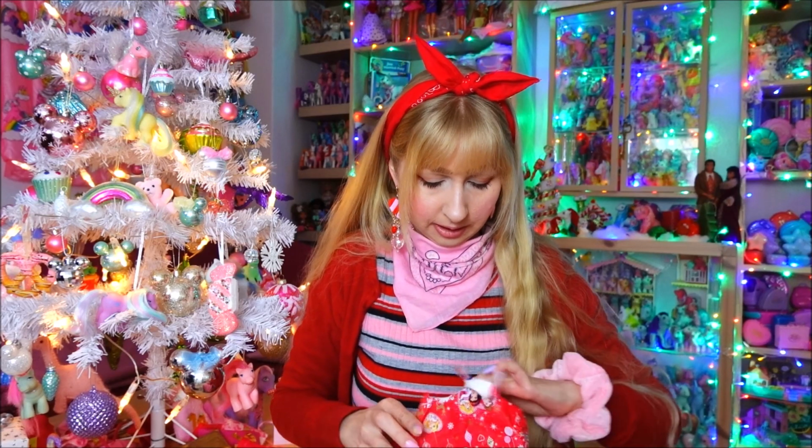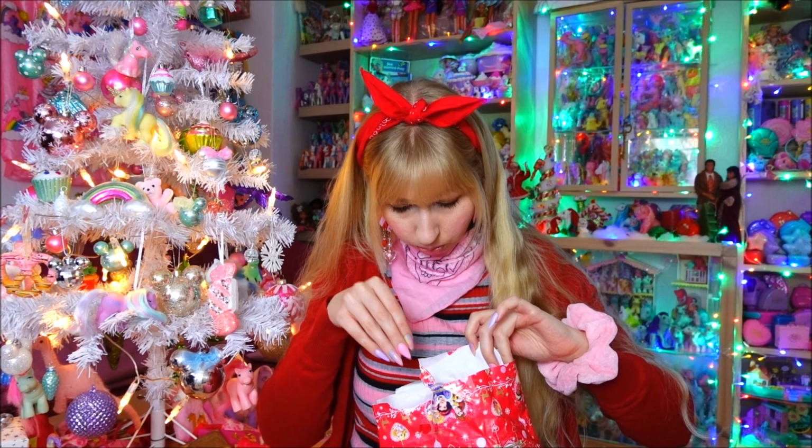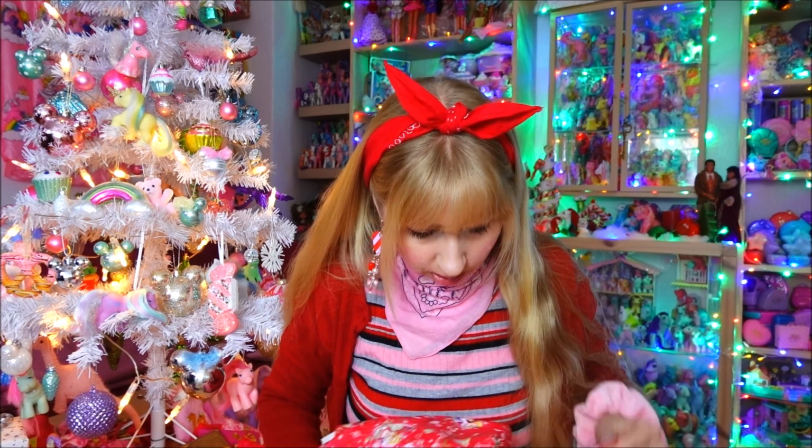What is this? Ooh! Oh, what is this? It's just something. It looks super cute. It's a kind of little playset. I cannot even see what it goes to. Maybe to G3 My Little Pony, or something. I can't see it. I have to rip it open.